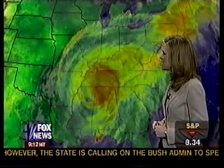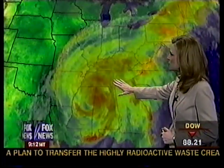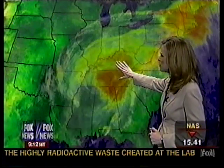So the center of the storm right now, Tropical Depression Katrina, is 25 miles south of Clarksville, Tennessee. Still sustained winds of 35 miles per hour, and we could see rainfall totals of 2, 4, 6 inches in the Ohio Valley, the Great Lakes region, and even into New England.